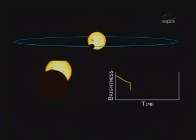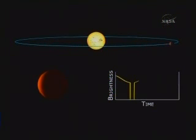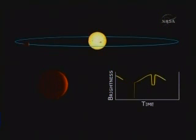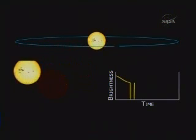And below to the right, we're actually seeing the light curve. When the planet goes around behind, you see there's this little dip because the light from the planet's gone. Then you see it come back around. The phase is such that we see the backside, and again, the amplitude is very low.